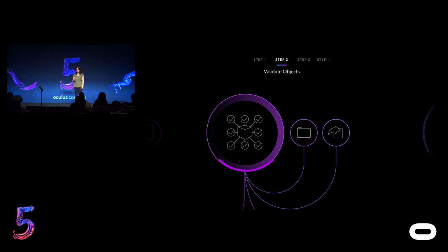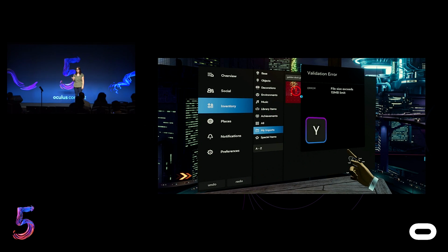And of course, your model needs to be valid in terms of the GLTF format. So if you run into an error like this one, where you have a red exclamation point in your inventory, you can just point at the object, press Y or B, and bring up this details menu, and it'll give you a hint as to what might be going wrong.